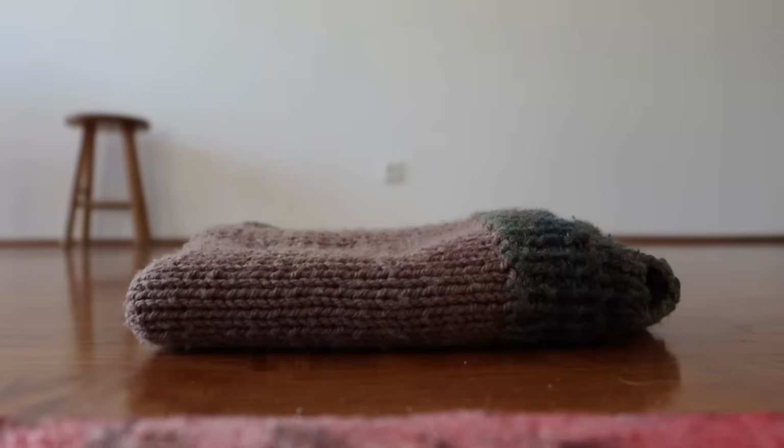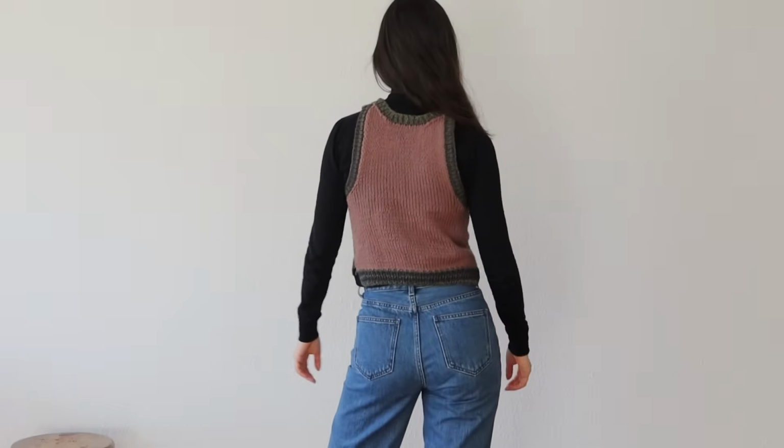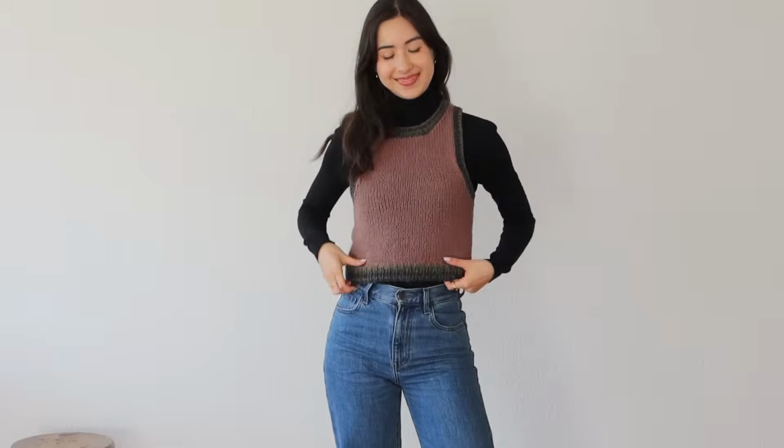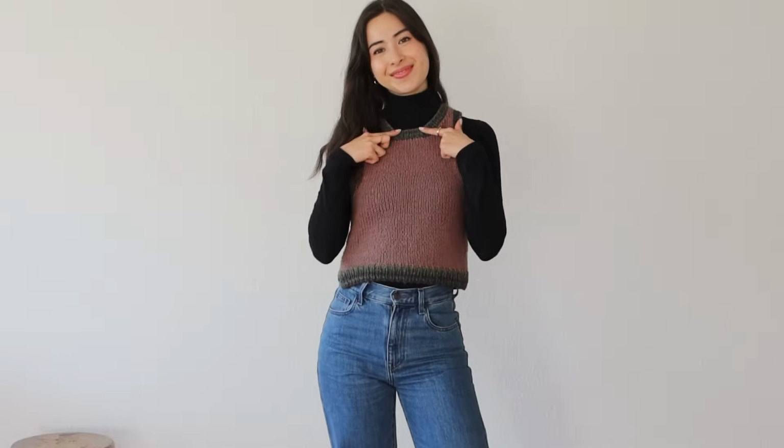Then, a kind of special category: we have a sweater vest that I knitted myself. I was really in this knitting phase and I knitted this sweater vest because I really wanted one. I really like the green details that I added. It makes it really special, and I just can't believe I knitted this myself.